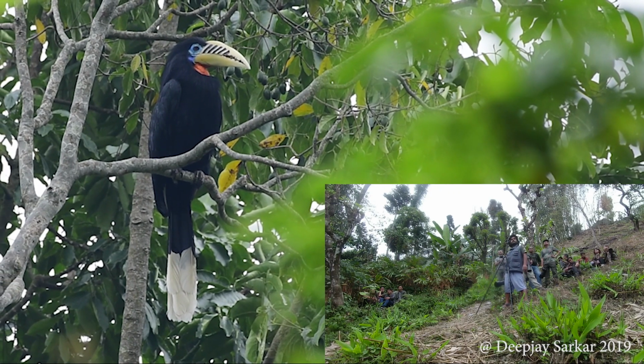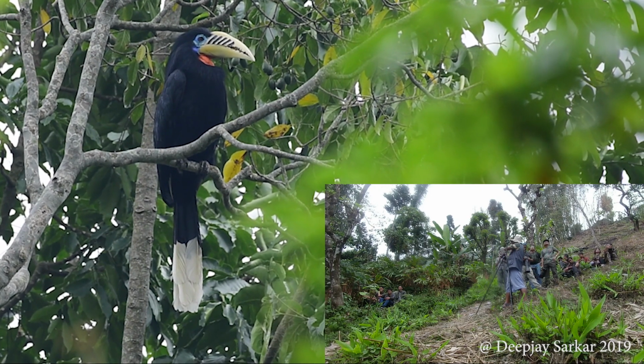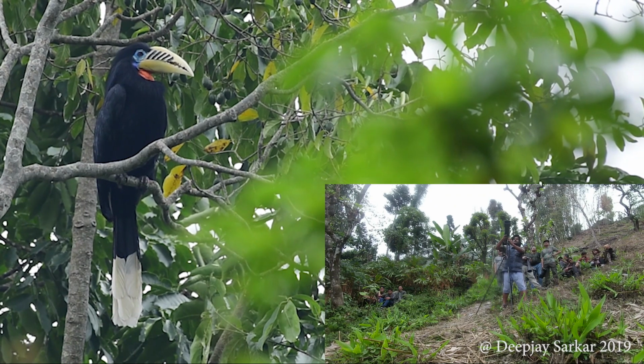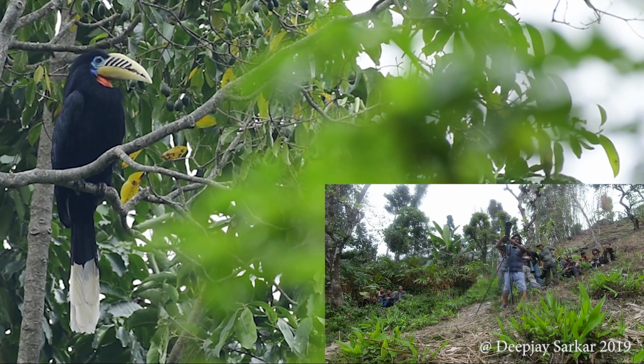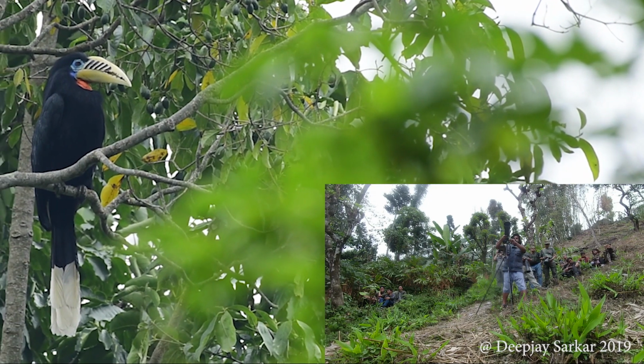And we saw a hornbill over there, which is a single female probably, and so we found that one female hornbill is there, and that is also an adult.